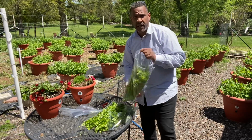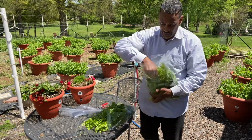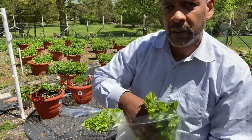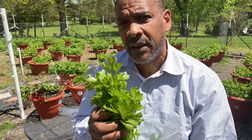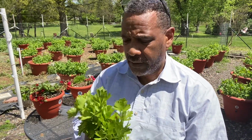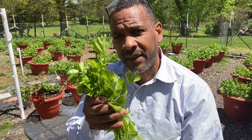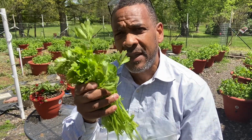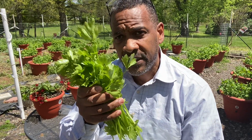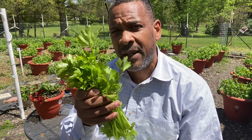Okay, I want you to understand that what you're paying for celery at the store doesn't compare to what's growing in these Torpedo Pots back here. These are self-growing planters. The Torpedo Pots behind me, they grow my food for me. Look what they did. Isn't that beautiful? You can only see it, but if you could smell this, you would be just so taken by it.